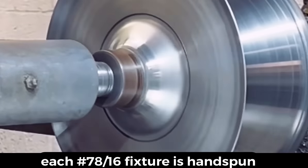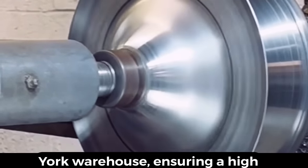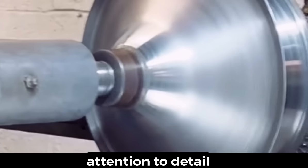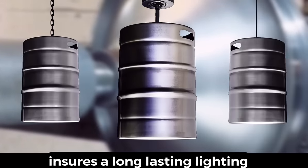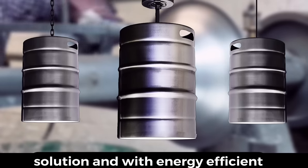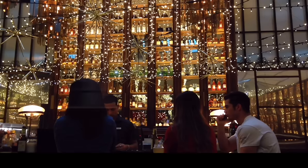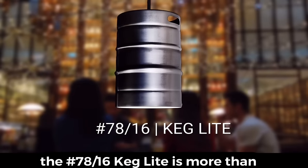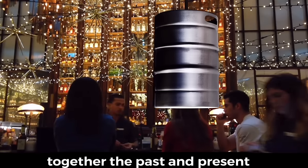Each 7816 fixture is hand-spun from aluminum in Lite's New York warehouse, ensuring a high level of craftsmanship and attention to detail. The robust aluminum construction ensures a long-lasting lighting solution, and with energy-efficient LED options, the Keg Lite is also an eco-friendly choice. The 7816 Keg Lite is more than just a lighting fixture, it's a statement piece that brings together the past and present.